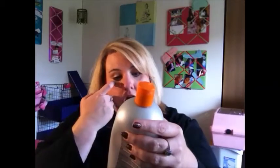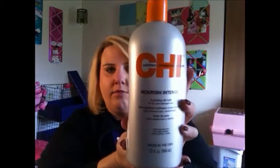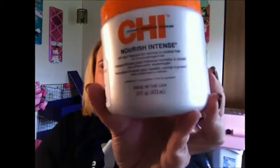And for my hair, I have been using the Chi Nourish Intense Hydrating Silk Bath for my shampoo, because my hair, as you guys know from my thyroid, is really, really frizzy and damaged. And then I've also been using this mask. It's the Nourish Intense Silk Hair Mask for normal to coarse hair, and coarse is what I have.